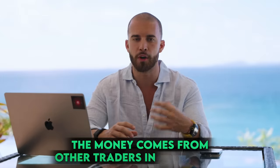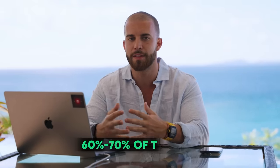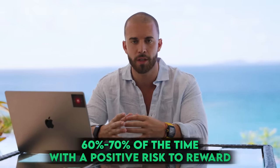The money comes from other traders in the market. I'd say about 80 to 90% of the traders in the market are wrong all of the time, especially retail traders. And that's where our money comes from, because people that lose money in the markets, somebody else has to make. That's why it's so key to have a profitable strategy, because if you know what's gonna happen, let's say 60, 70% of the time with a positive risk to reward, you're gonna make money consistently in the market while other traders are consistently losing money in the markets.